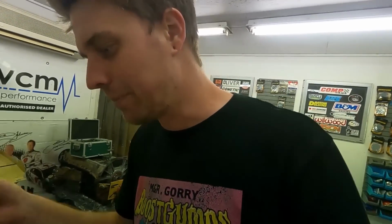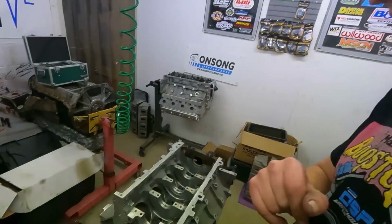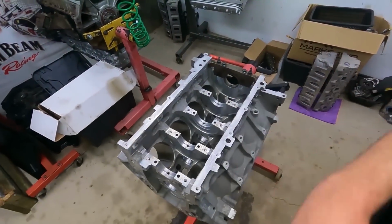I'm still just waiting for our new main bolts and rod bolts to get here, but once they're here, all these clearances will be done and it'll just be time to smack this together.